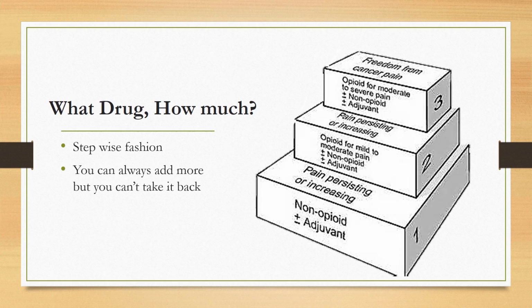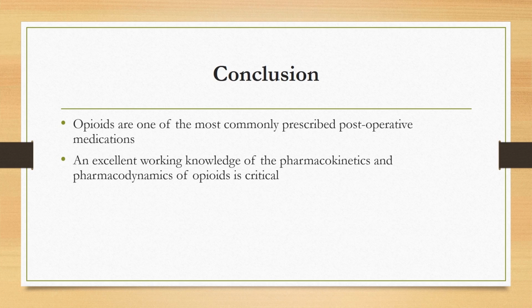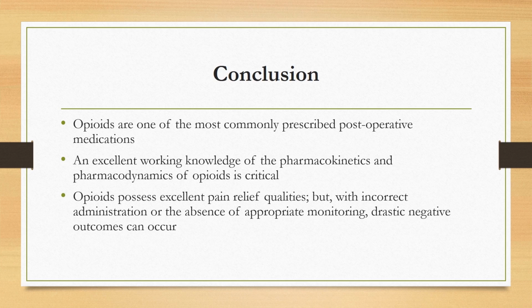Opioids are one of the most commonly prescribed postoperative medications. For this reason, an excellent working knowledge of the pharmacology of opioids is critical information for the perianesthetic nurse when caring for post-surgical patients. Opioids possess excellent qualities of pain relief, but incorrect administration or the absence of appropriate monitoring can lead to dire outcomes.